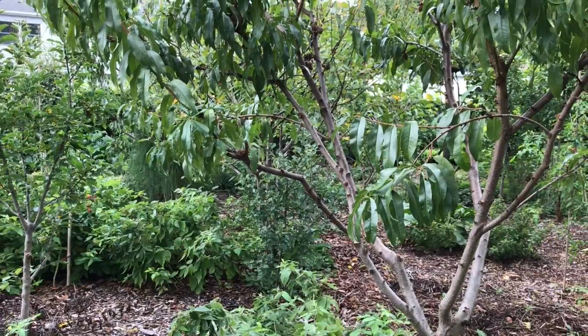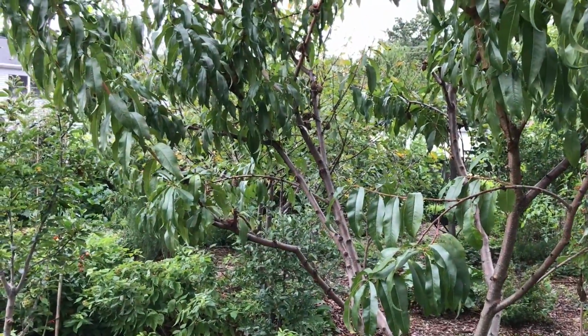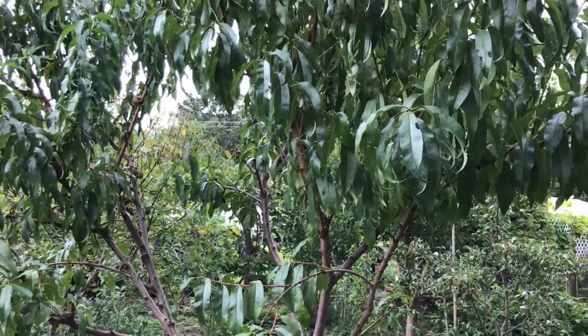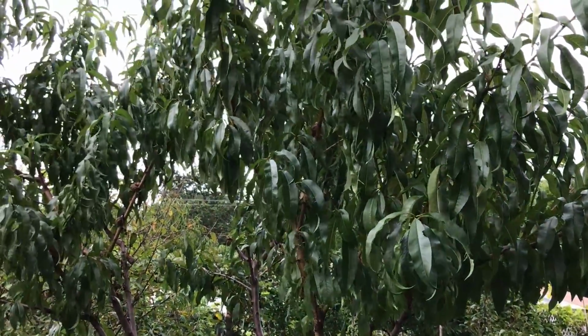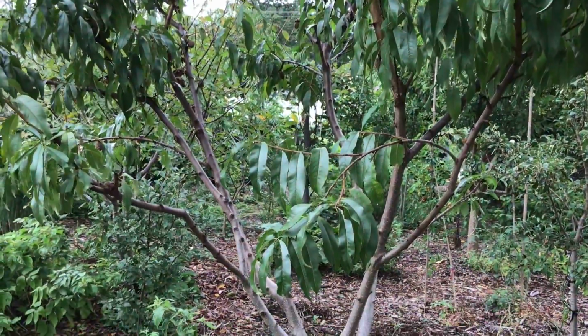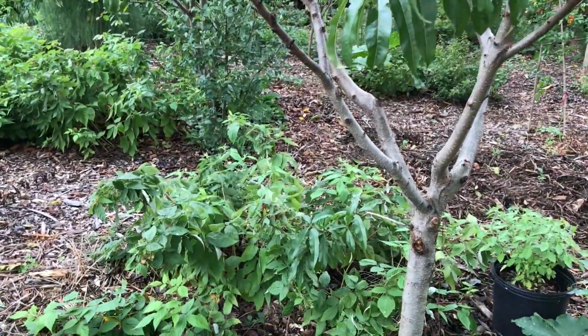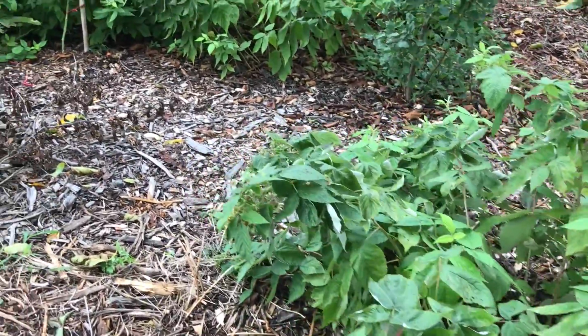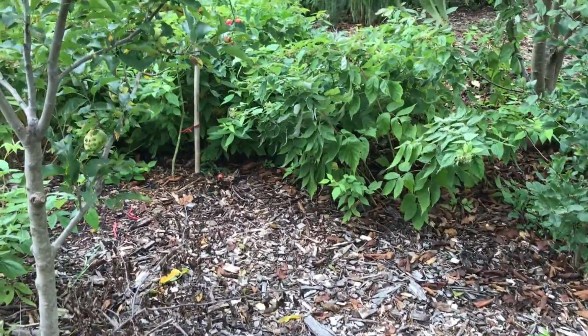A lot of the trees have just gotten huge this year, especially a lot of the stone fruits like the peaches and stuff. Just put on so much growth. You can see how much I have the center open there to allow airflow and stuff. And some raspberries underneath. Raspberries are so good, and they're just going to continue producing for us until a frost.